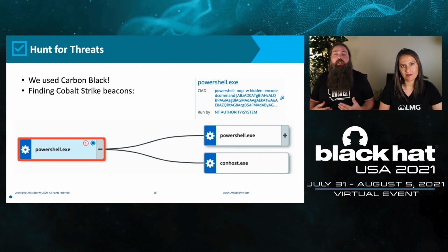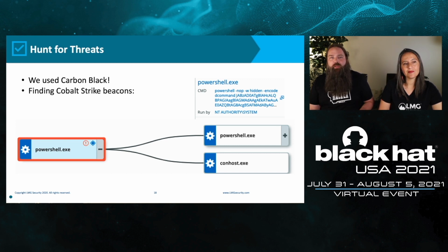Threat hunting needs to be included in everyone's IR plans. This needs to be standard operating procedure for any kind of malicious or remediation activities that are taking place. We tend to use Carbon Black when we do our incident response, and here's an example of that. This is an example of us finding a Cobalt Strike beacon dropper being executed on the network, and that's executing using PowerShell and a base64 encoded command. This is something that is kind of a hallmark for a lot of malicious activity. We'll see it when we talk about Exchange as well.